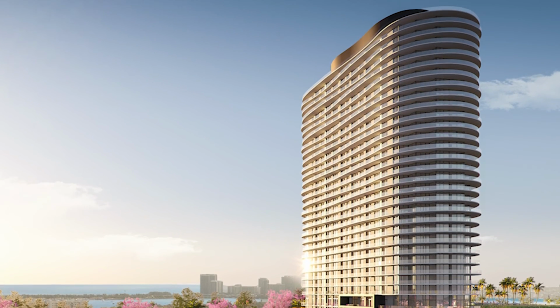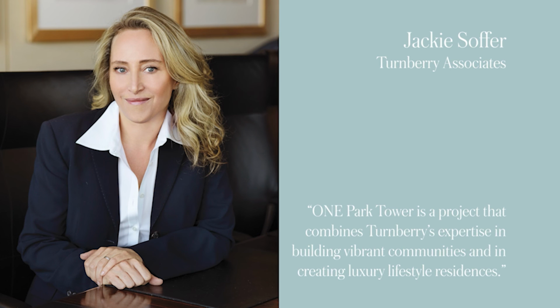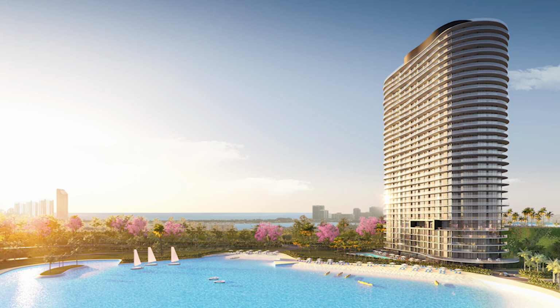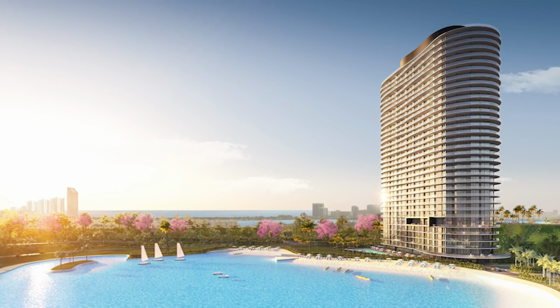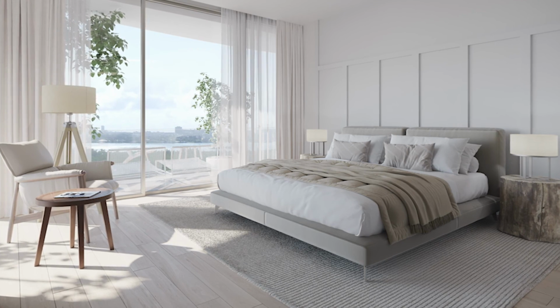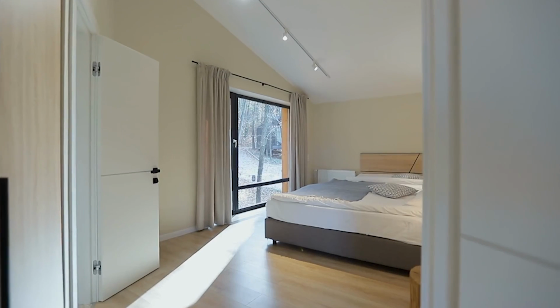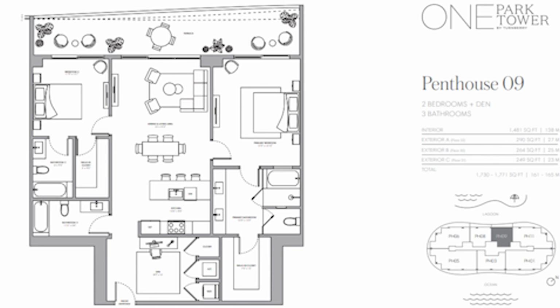this project. One Park Tower combines Turnberry's expertise in building vibrant communities and creating lifestyle luxury residences. The project will feature 32 stories in height and is designed by award-winning architectural firm Arquitectonica. It will have 303 luxury 1, 2, and 3 bedroom residences, and towards the top of the building, they will have lower penthouse and upper penthouse units.